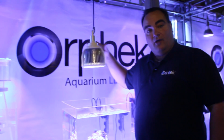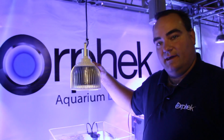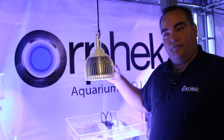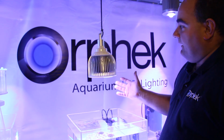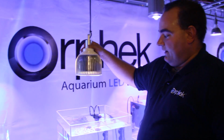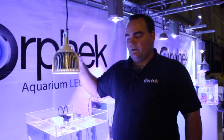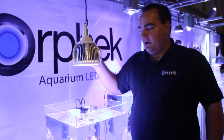Okay, so this is our PR72 unit. This is a 72 watt multi-LED light. It's a nice little pendant. It's available in a reef version, 2 different moonlight versions, and a freshwater version. It is run by a Meanwell driver. It's real lightweight, and it's great for frag systems or cube tanks up to about a 50-gallon cube, or in combination for pretty much whatever you would want to do.